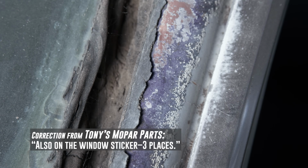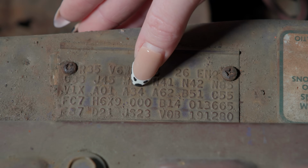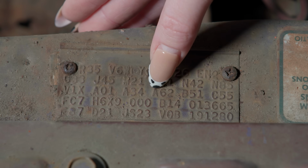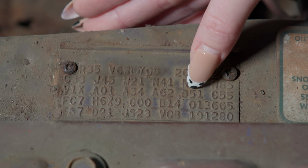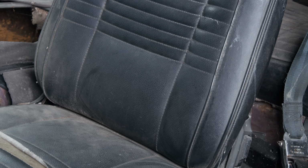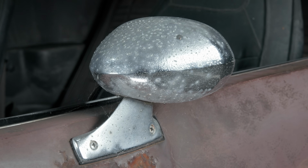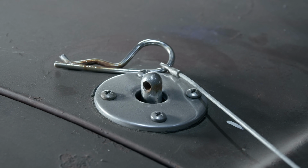V1X means it was built with a black vinyl top. A01 light group. A34 super track pack. That means it has the 410 Dana 60 rear axle. A62 means rally instrument gauges. B51 means it has power disc brakes. C55 indicates it has bucket seats. G33 means it has an outside left-hand chrome mirror. J45 means it has hood tie-down pins.